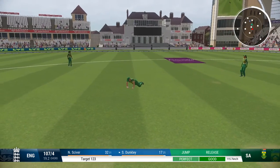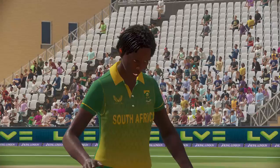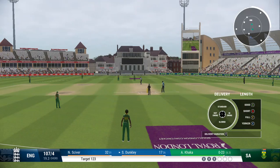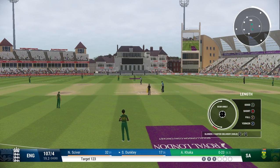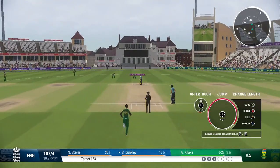Cuts that off well in the field. A little late on that. No runs scored. Let's see if they can get the ball up into the slot as before. It's so crucial to follow up that last delivery and keep the batter under pressure.